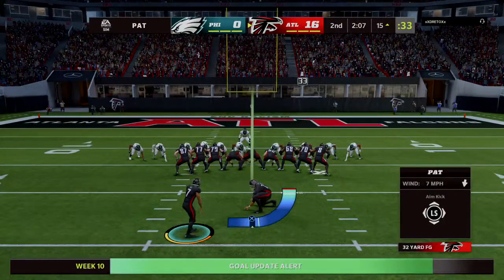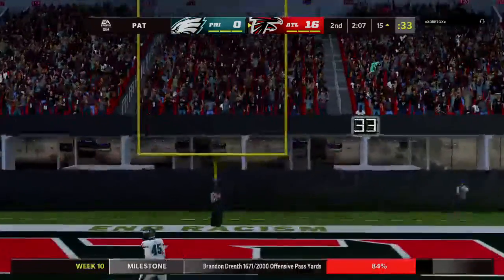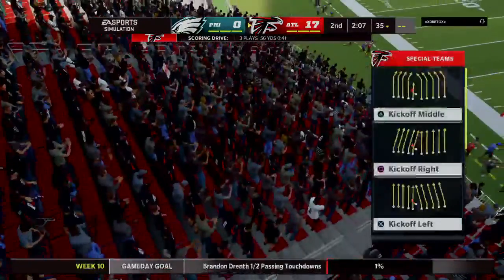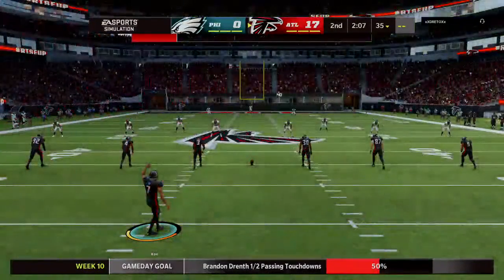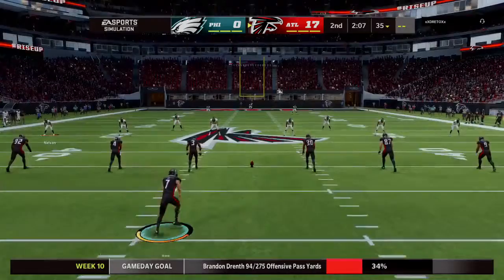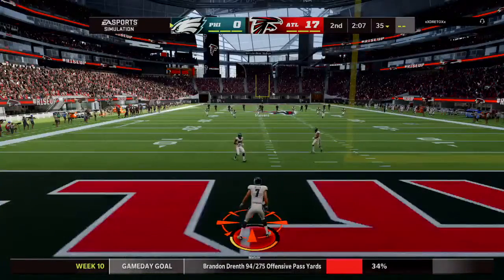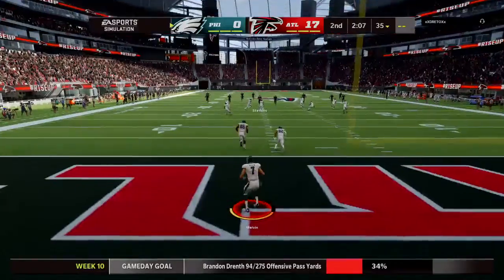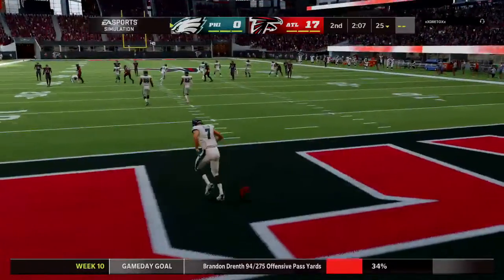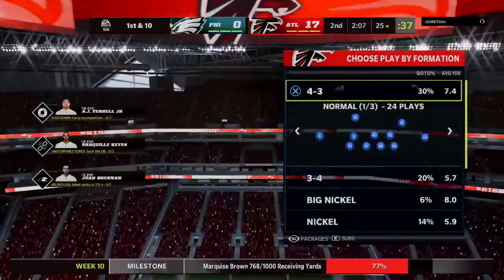And the Falcons will extend their lead. Crew able to connect on the extra point. And that makes our score 17-0. Following the touchdown, here's Koo to kick off. And he'll decide to not bring this one out as their drive will begin at the 25.